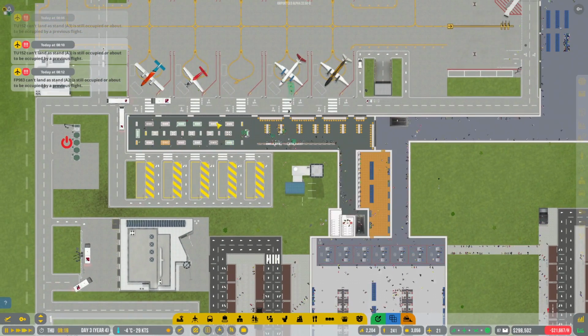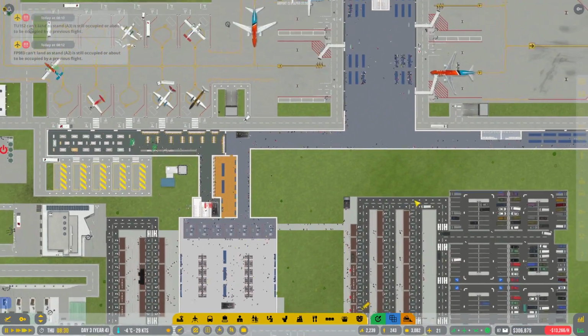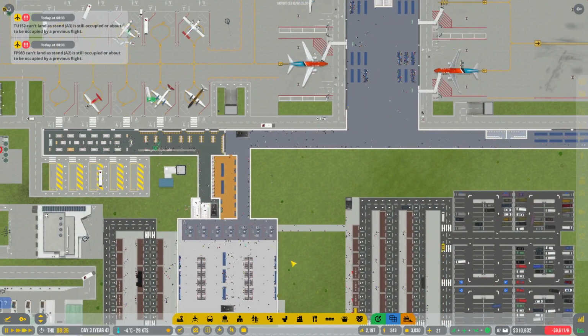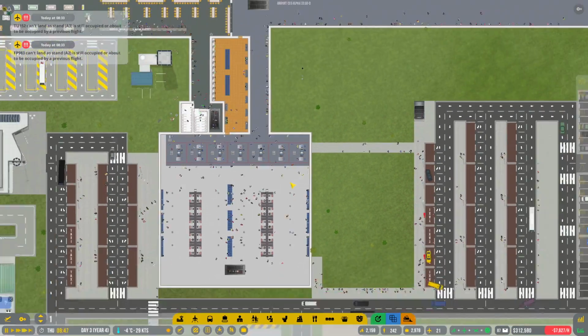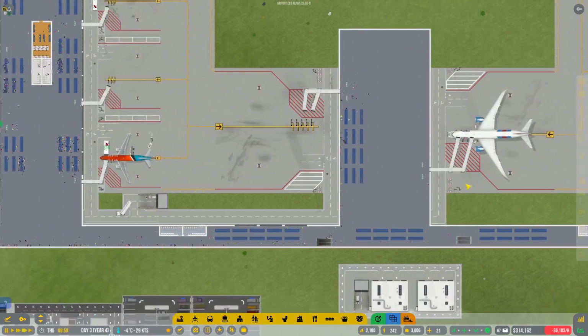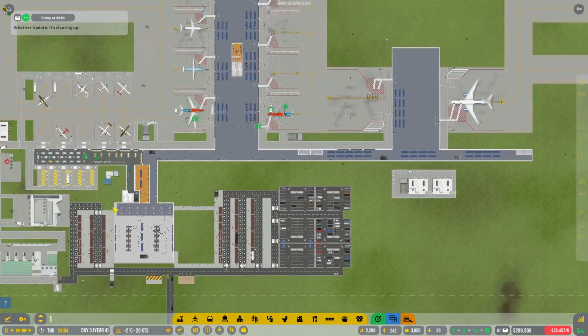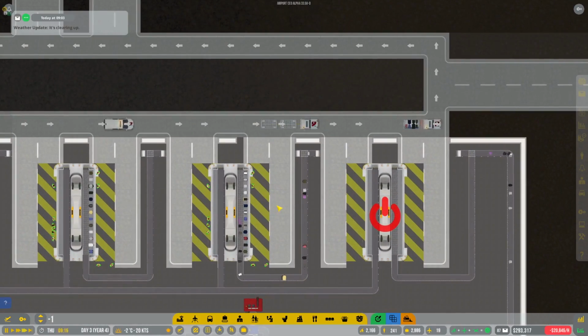Is there any of the other ones that's open? I mean, that needs to get a new one. No, that's fine. All of that's going on. We should get pretty good money from all of this. I would like us to get plenty of people through here though. So now with the stands connected, we should see the ULD loaders downstairs. Let's have a quick look.